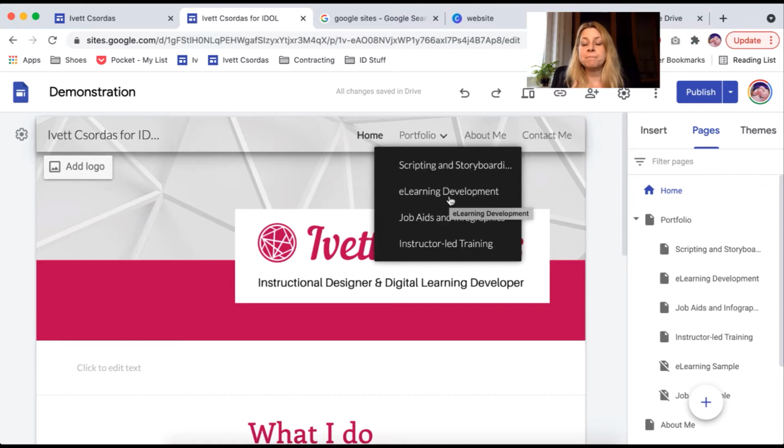My preference, again, it was up to me. I'm using scripting and storyboarding, e-learning development, job aids and infographics, and instructor-led training. I also have a passion projects category on my website. I've seen people using videos as a completely different category. Some people call job aids, for example, learning materials. So again, it's up to you how you want to create these categories, how many categories you want to create. This is just a sample.